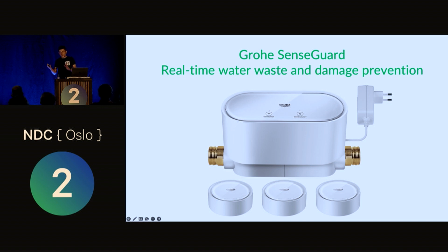The first big one above is called Guard, which is a device you install in the water pipe. It monitors your water withdrawals, and it also detects anomalies in case you have a big water withdrawal, or for example, you have a leakage, a minor or a big one, like dripping somewhere. It can detect that. It will then shut off your water supply, which means it will prevent damages.